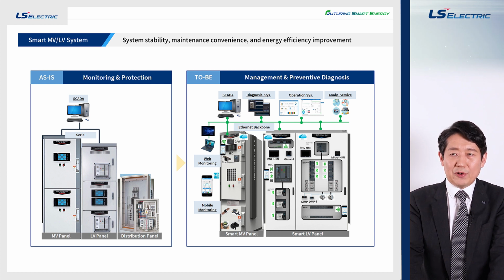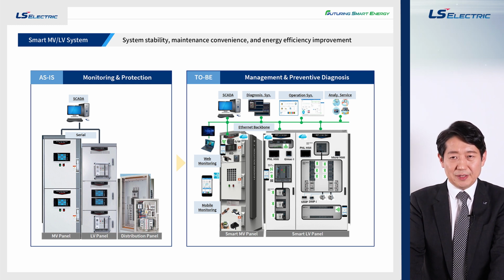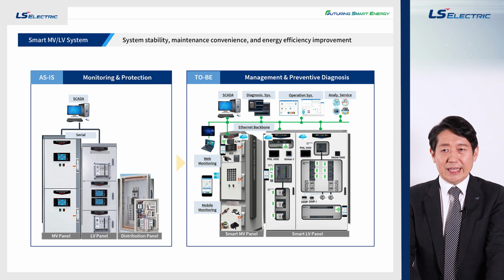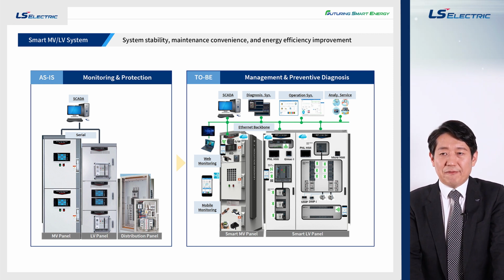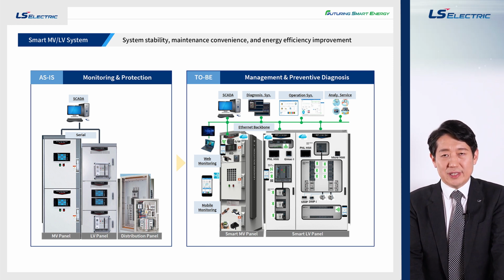Unlike the old high voltage and low voltage panels, smart functions are being reinforced. Detailed power status measurement is possible, and even facility diagnosis information is delivered to the host system or operator in real time through the IoT communication environment. In addition, facility managers can easily check the facility status through mobile devices at a short distance.